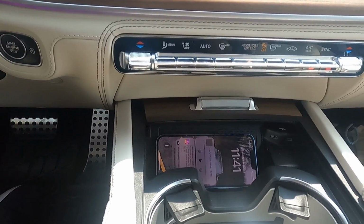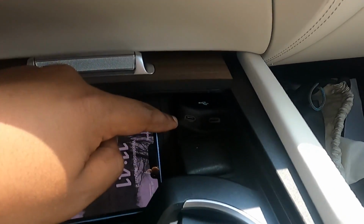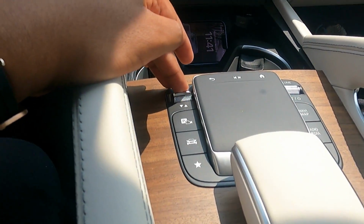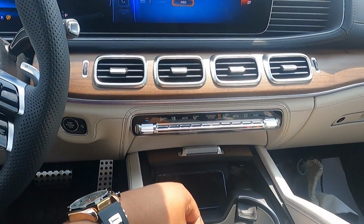Boom, there we go. Phone's charging up, no problem at all. You have 2 USB-C ports right there for connectivity into the infotainment, 2 cup holders of a pretty good size. It does have a little bit of ambient lighting. And then your drive mode selection is also right here around the center console. So basically, you can change the drive modes right here.